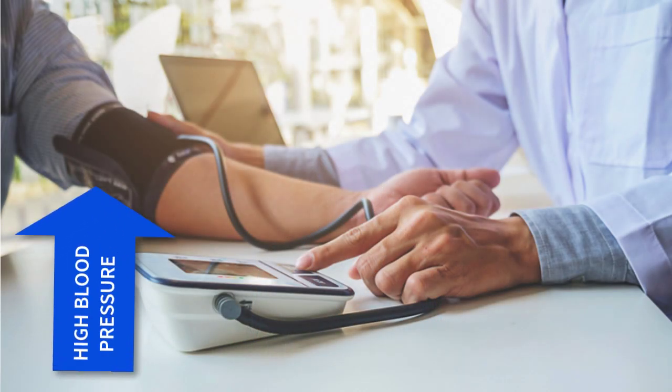Another sign is that you have high blood pressure. And this is something that often people aren't aware that they have. You can check it in a doctor's office, or you can purchase an at-home cuff and see whether it's elevated. And if you go into a drugstore, typically they will have a setup where you can check your blood pressure.